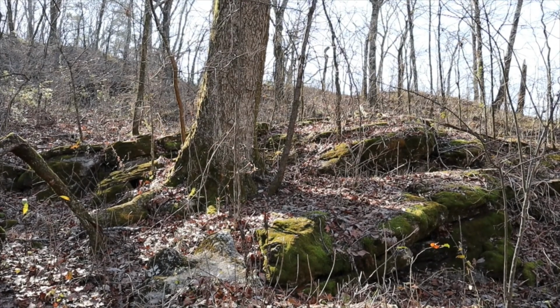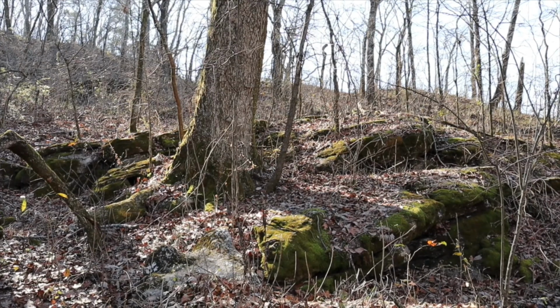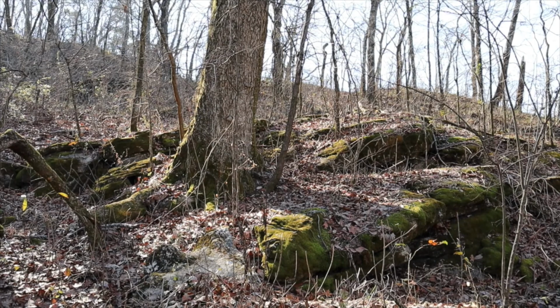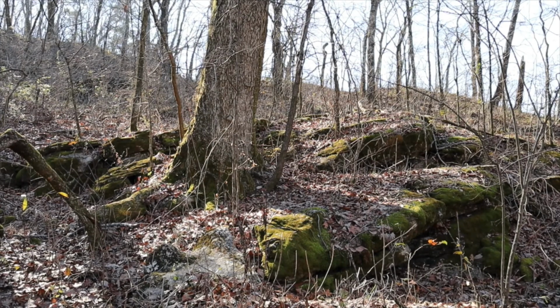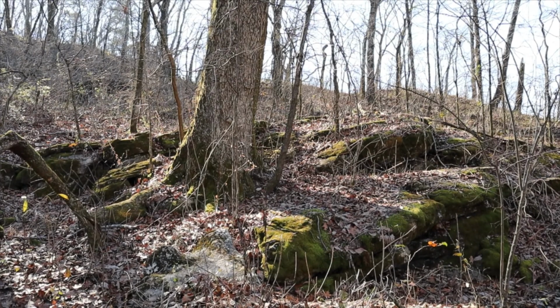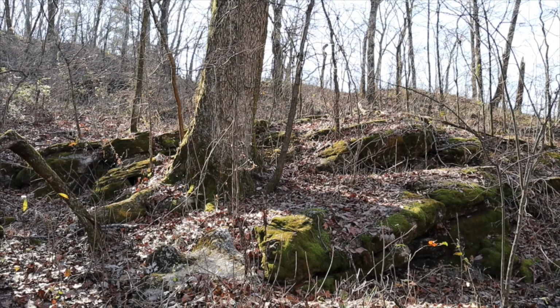It's doing very well, and that's one thing we like to see in a forest, to see the smaller trees coming on as progeny of the larger trees. So a perfect example of the limestone-based soil, the Chinkapin oak growing directly out of that soil that has been derived from the limestone bedrock.